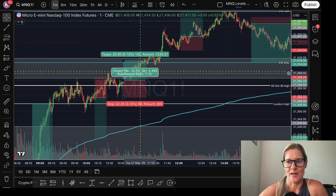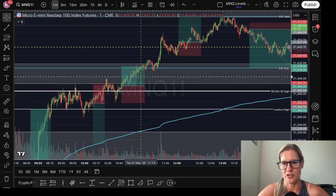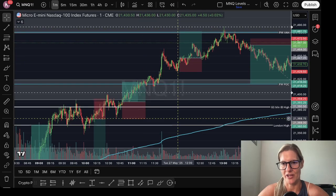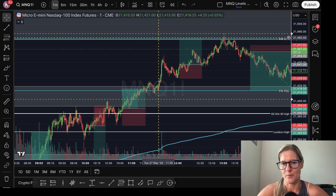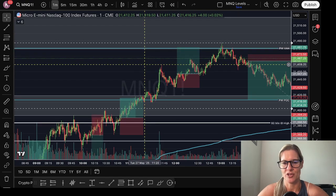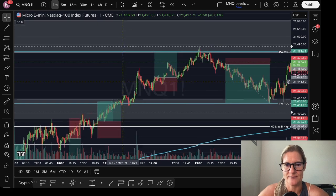All right, so that blue line is the previous week point of control, which if you guys don't know how to mark that up, I can show you. But I do always mark previous week point of control, value area high, and value area low, which point of control and value area high from last week both served as good points of interest today. So that was helpful.